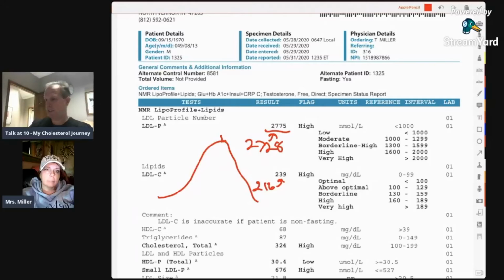But things I do like, my triglycerides dropped. I went from 115 to 87. And that's what keto is designed to do. Keto is a tool to drop blood sugar and insulin in particular. Keto is very good at dropping your insulin levels. And so we see that.